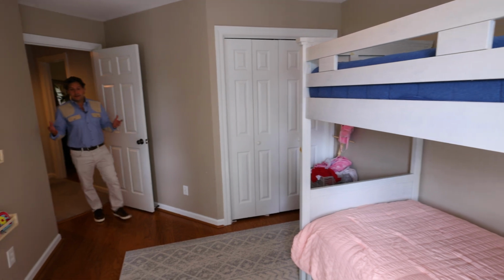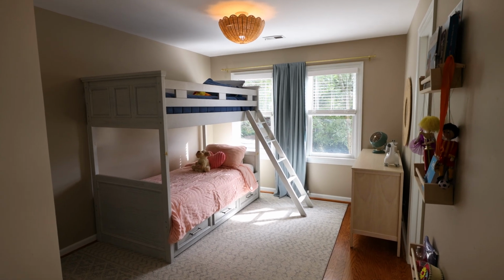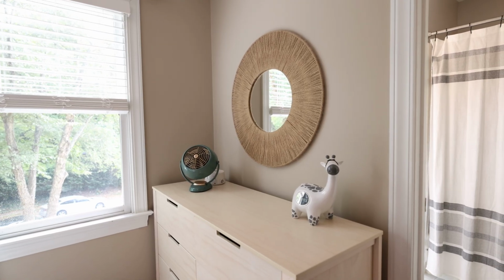As you make your way upstairs, you'll notice this great guest bedroom, real hardwood floors, two big windows, lets in tons of natural light, and it has its own ensuite full bathroom right here that's been totally updated.